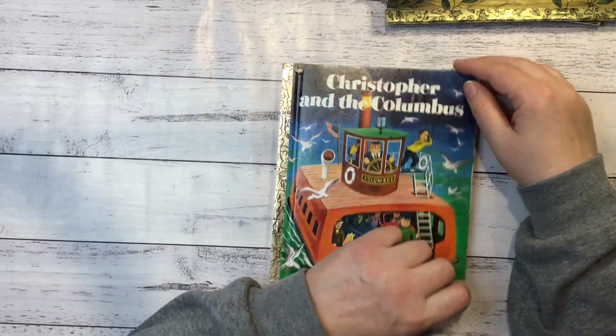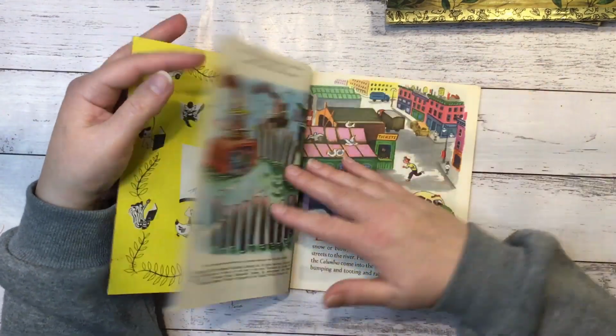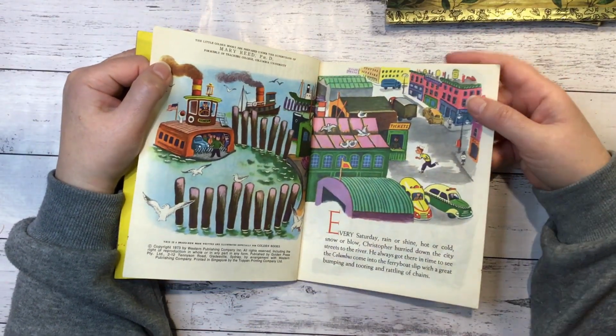Got Christopher and the Columbus. This one is 73.